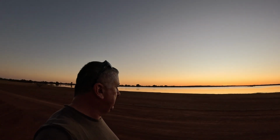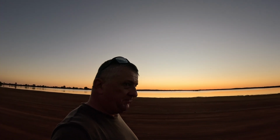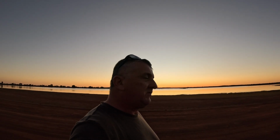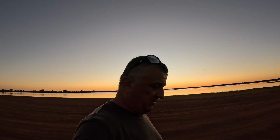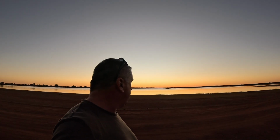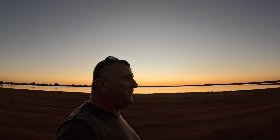But that's us for the night. We're going to head off to the Canning. So we're not going to do the Canning Stock Route, obviously. We're just going to go to Well 1. Apparently you can camp there, so that's tomorrow's mission, to go and hang out at Well 1 at Canning Stock Route and see what that's all about. But for now, we'll finish this off, have a bite to eat. That's it for this one.